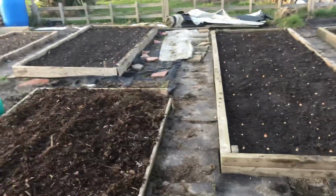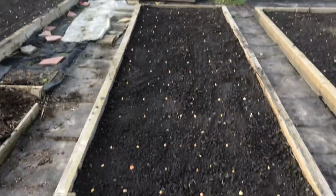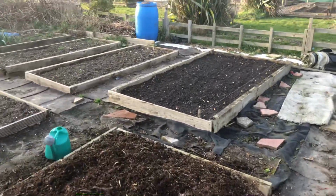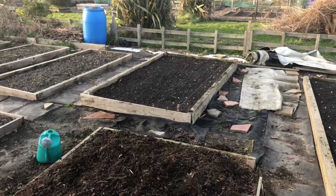Started my onions off today, some onion sets in there. I look forward to doing them. What a pain in the bum it is. Don't look at the straight lines. I started using plumb lines and I gave up in the end. So I think that's it, there's one bed there, two beds, three beds.